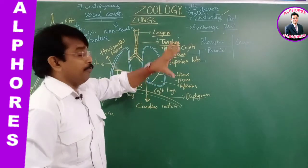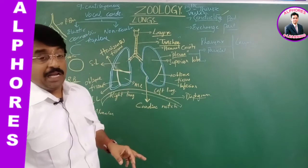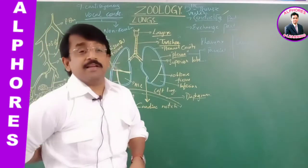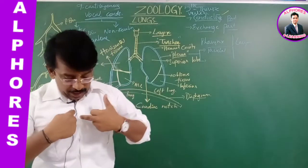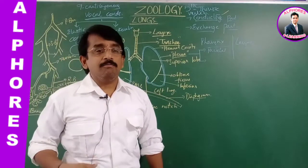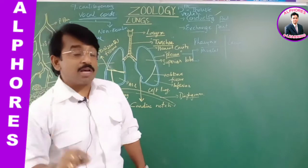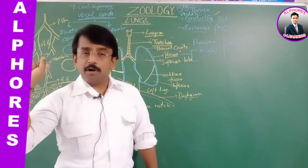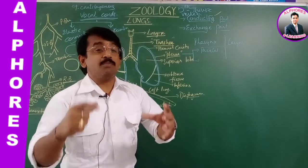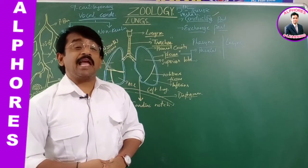Right. Now we see the lungs' situation in the thorax. If we observe its location, it is dorsally bound by vertebral column, ventrally by sternum, laterally by ribs, and at the bottom by diaphragm. Dorsally the vertebral column, ventrally sternum, laterally ribs, and diaphragm posteriorly. In fact, we say the lungs are in the thoracic cavity which acts as an airtight chamber.